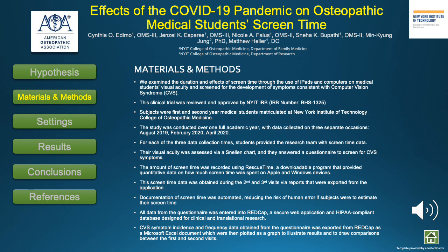The study was conducted over one full academic year, with data collected on three separate occasions: August 2019, February 2020, and April 2020. For each of the three data collection times, the students provided the research team with their screen time data. Their visual acuity was assessed via a Snellen chart, and they answered a questionnaire to screen for CVS symptoms. The amount of screen time was recorded using Rescue Time, a downloadable program that quantifies data on how much screen time was spent on Apple and Windows devices.